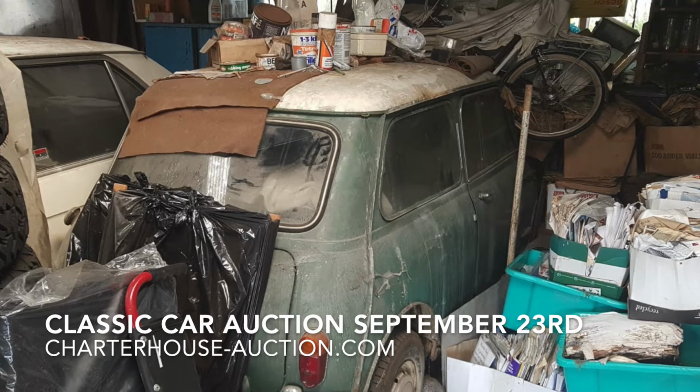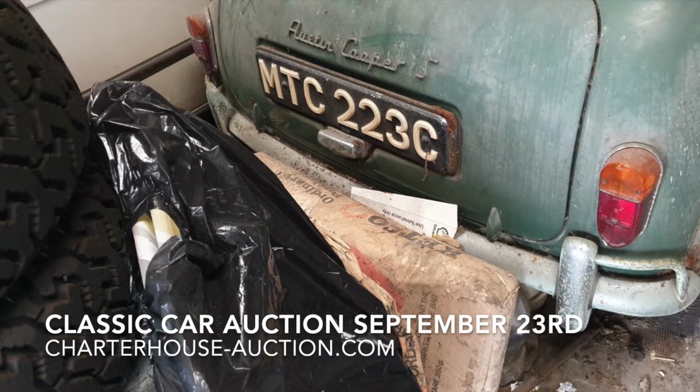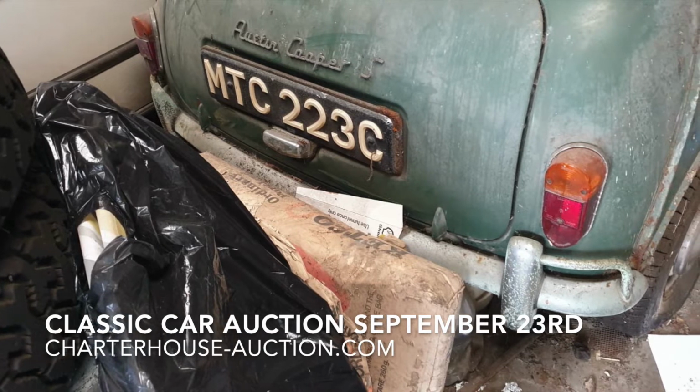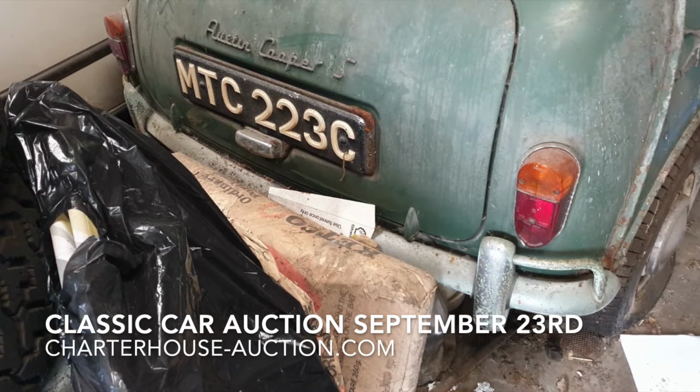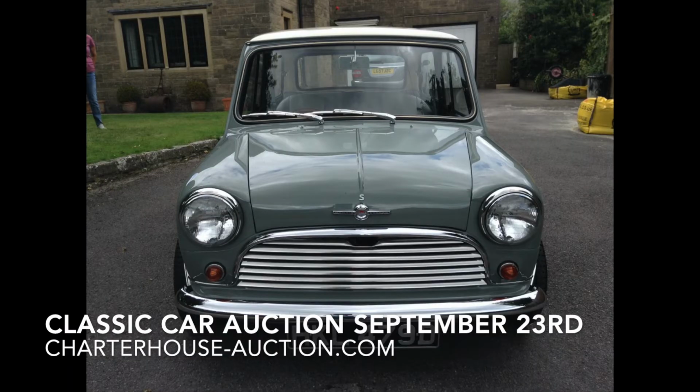Completely original. It's got its original engine. It's been used and enjoyed until it was put away in 1973, and during that time it drove about 90,000 miles, ripe for restoration now. Very, very rare.